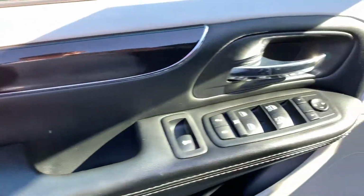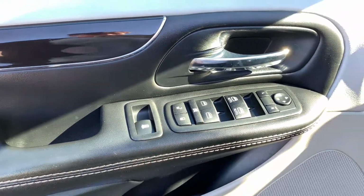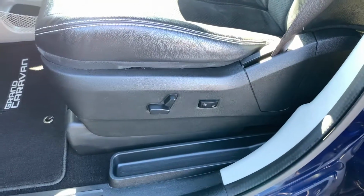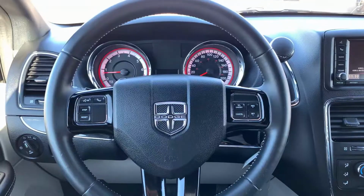You do have a beautiful two-tone interior, gloss black accents throughout, power mirrors, windows and locks, your very back windows power tilt out as well. Lots of storage in the door. Your driver's seat's fully adjustable with lumbar support, and you get this gorgeous kind of leather and suede finish that keeps you cool in the summer and warm in the winter.